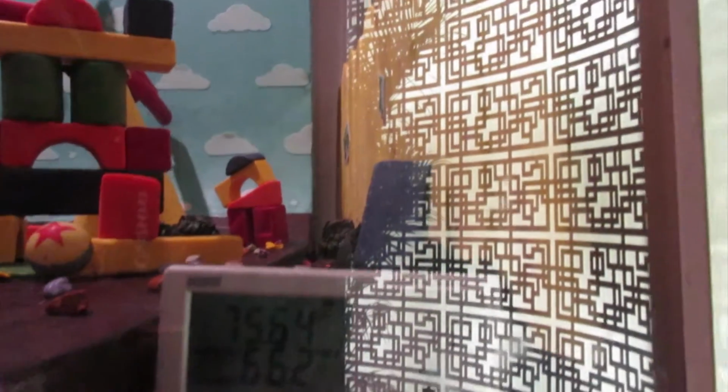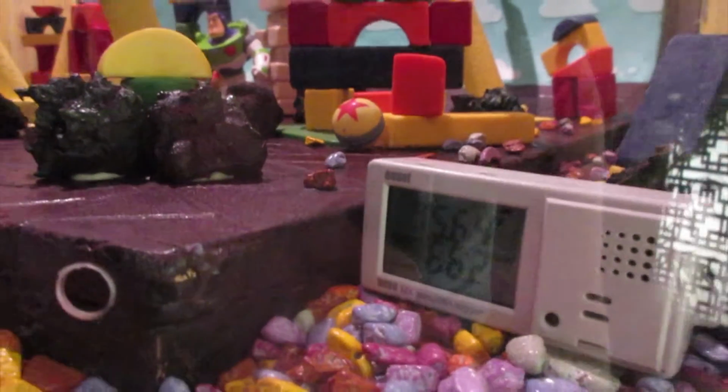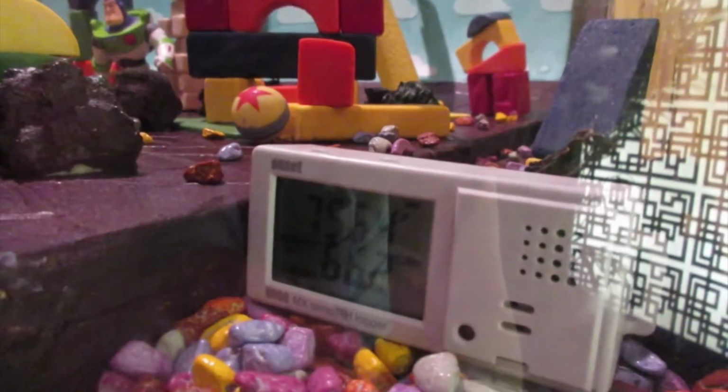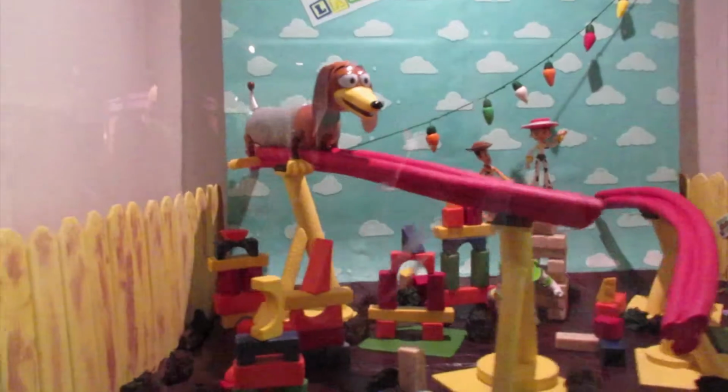You can tell down here they actually have a little thermometer. It also tracks, I believe, the percentage of humidity in there. Let's see if I can get the glare out of the way. There you go. So you can see it's 75 degrees in there with 66%. I think it might be humidity. And this sculpture was designed by some staff from Hollywood Studios. So my guess is the Hollywood Studios Bakery.